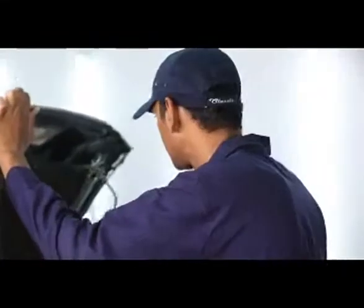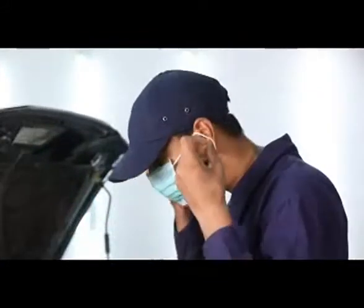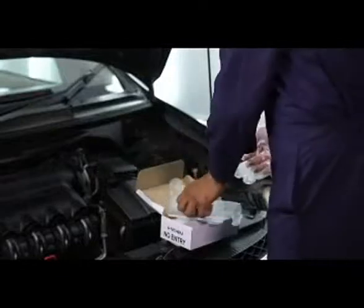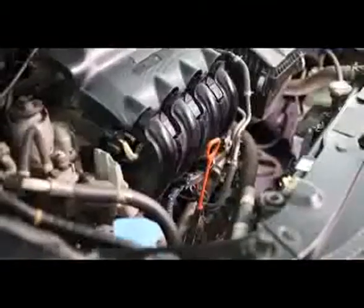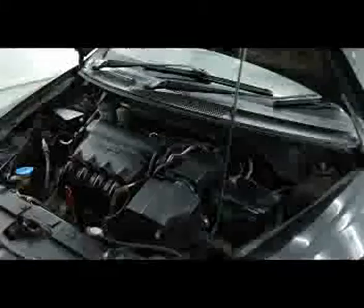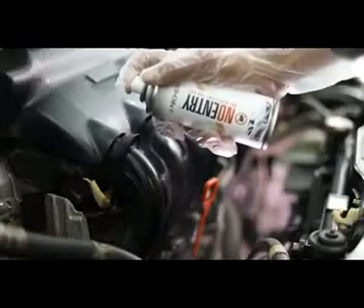Before you start applying no entry, wear the face mask and hand gloves provided in the kit. Before you apply no entry, make sure your car engine is dry and clean. Let's look at how to apply no entry for the best use.